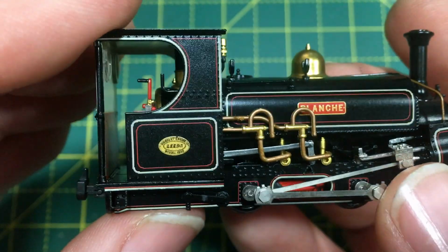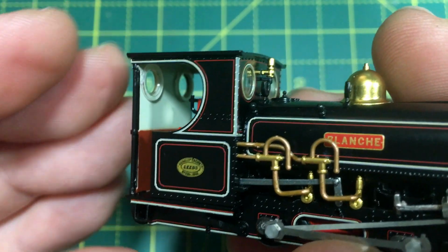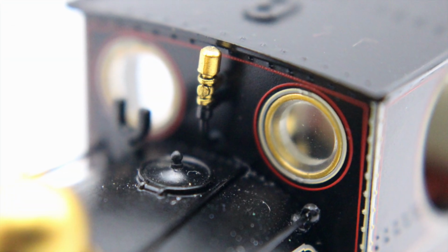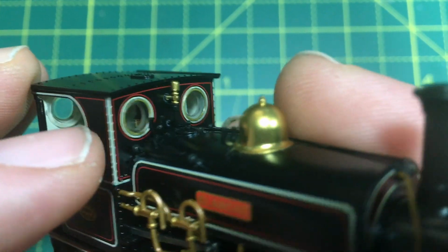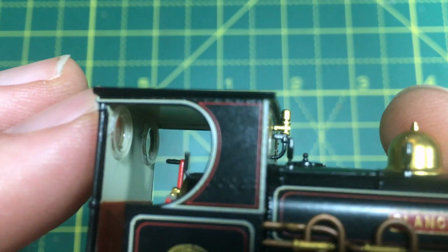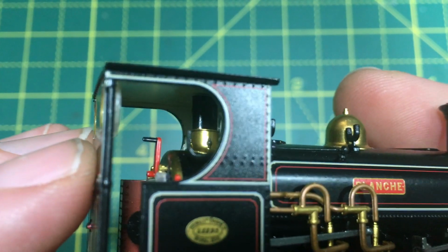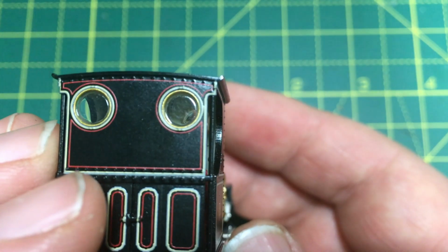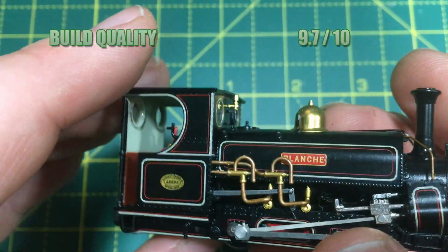The only area that I could really feel that criticism could genuinely be justified at being levelled are these overly thick spectacle glasses on the cab. On the front, at certain angles, you do get a sense that there's quite a thickness on there, but it's not actually too bad. Where I noticed it is on the back of the cab, and you can see on the inside that glazing does protrude a little bit too much, but I can understand that compromises do have to be made, and at least they are nice and flush on the outside, and that lining really sets them off. So I'm going to give this a 9.7 out of 10.